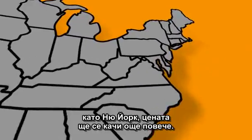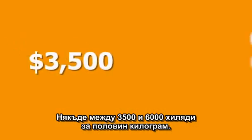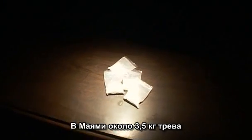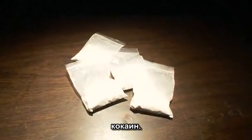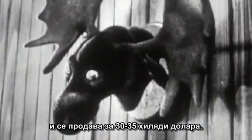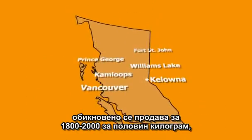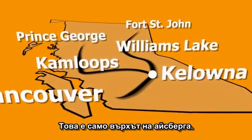If it manages to make it all the way out east to areas like New York, the price is driven even higher, somewhere between $3,500 and $6,000 a pound. Stricter laws demand higher prices and in turn provide more profits. In Miami, 7 to 8 pounds of BC bud will trade for 1 kilo of pure yayo. Cocaine. That in turn makes its way back up to Canada, and sells for anywhere from $30,000 to $35,000 a key. If the marijuana manages to stay in the province, it will usually sell for around $1,800 to $2,000 a pound, depending on how flooded the market is.